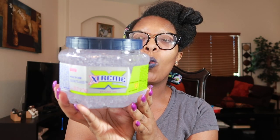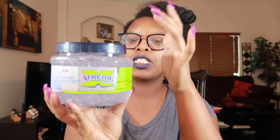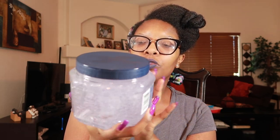Hey you guys, so I'm going to be doing another wash and go using one of my favorite product lines, but it's a quote unquote new styling gel. This is the new Extreme Wetline gel with the blue top. Now it looks like it's clear, but it has almost like blue crystals in it. I purchased this from my local Walmart for $2 and some change, almost $3. That's rounded up to $3.